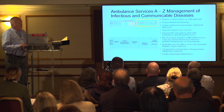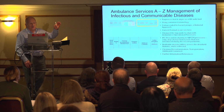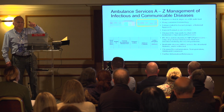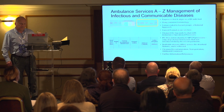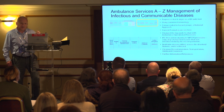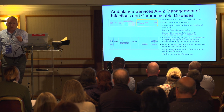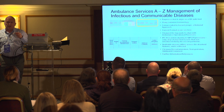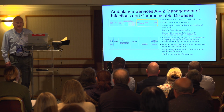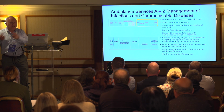Yeah. The really important part of this is the back end of it. As you know, you've got your, what's the word? Notifiable diseases. They differ across all the devolved countries. But we work across borders as well. So we'll work into Scotland, we'll work into Wales, we will sometimes go to Northern Ireland, and they will come across to us. And the notifiable disease is different in each one.